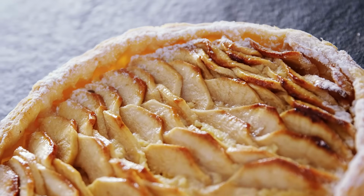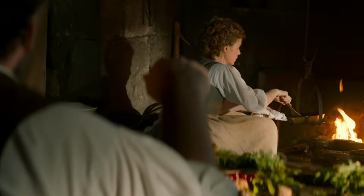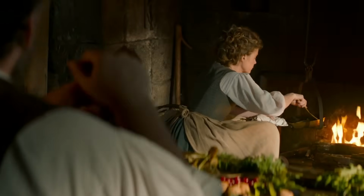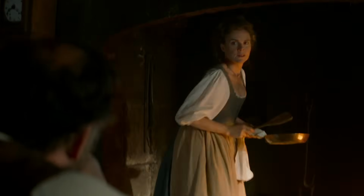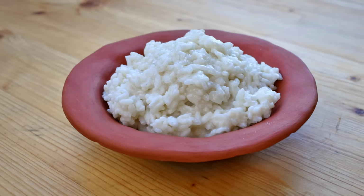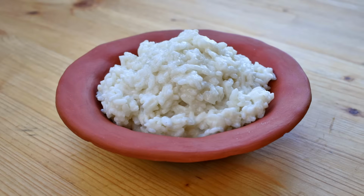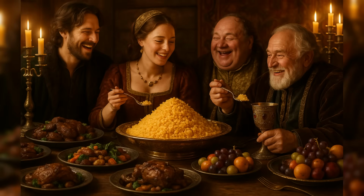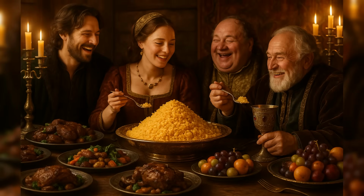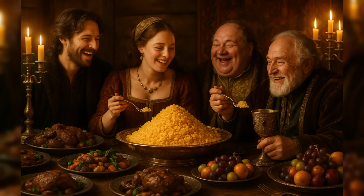Moving from these sweet treats to more substantial fare, medieval cooks also elevated basic ingredients into dishes that showcased both skill and expensive imported components. Rice in medieval Europe was like owning a sports car today. Expensive, impressive, and definitely not something you'd see in every household. Most rice had to be imported from distant lands, making it a luxury ingredient that only appeared on wealthy tables or during very special occasions.